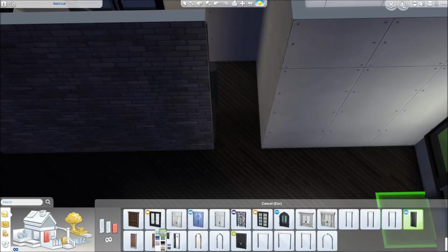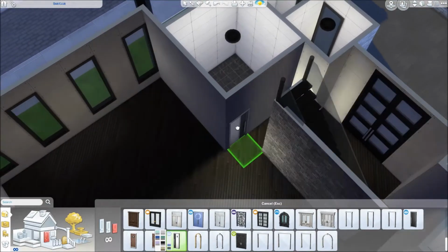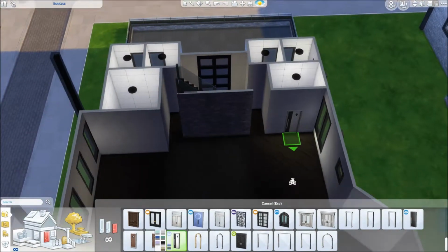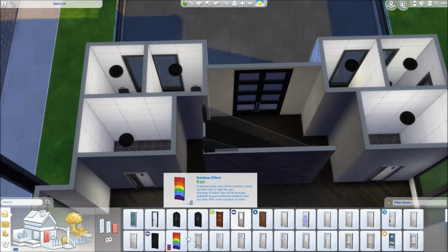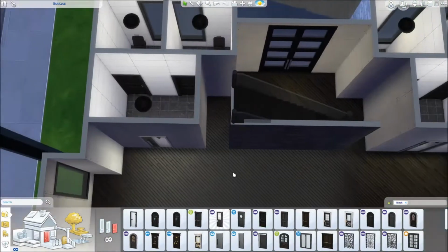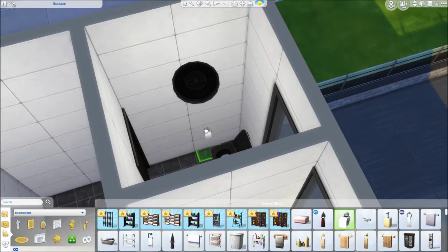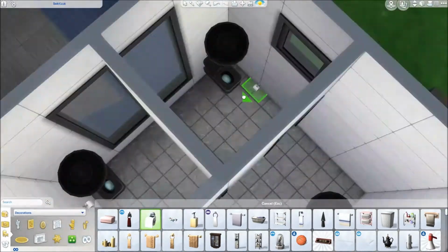But I forgot the bathroom once because I was building the entire house, and when I was about to save it, I was like, where the hell is the bathroom? How could I forget to put one in? So now it's the first thing I do. So I'm sure that I don't forget to put bathrooms in restaurants and community lots especially. And yeah, they're pretty plain bathrooms.